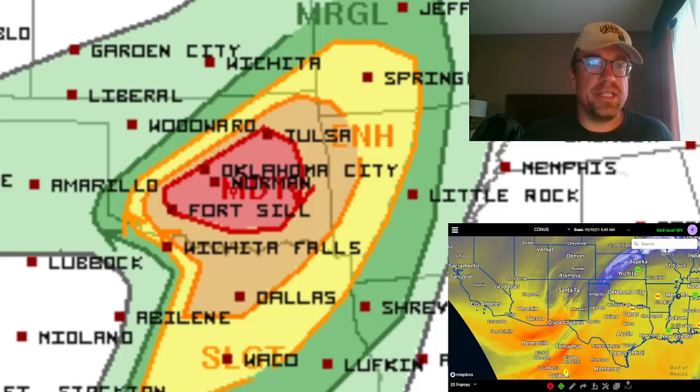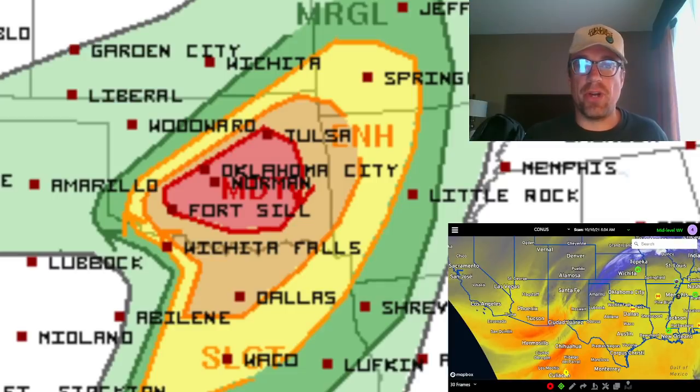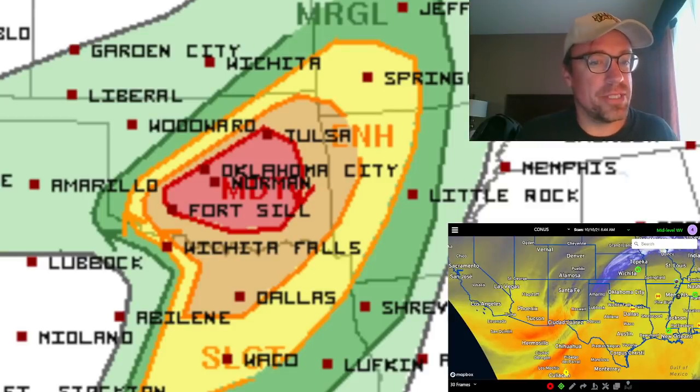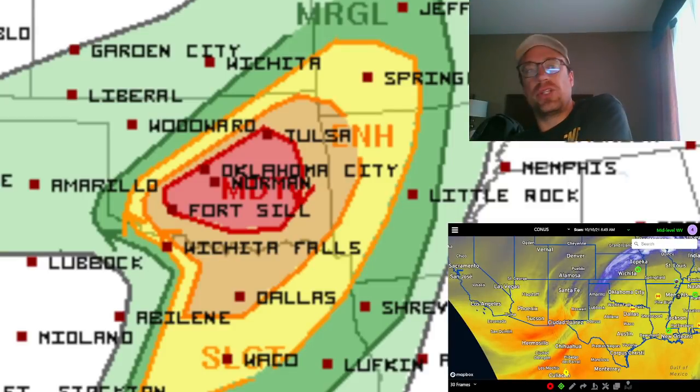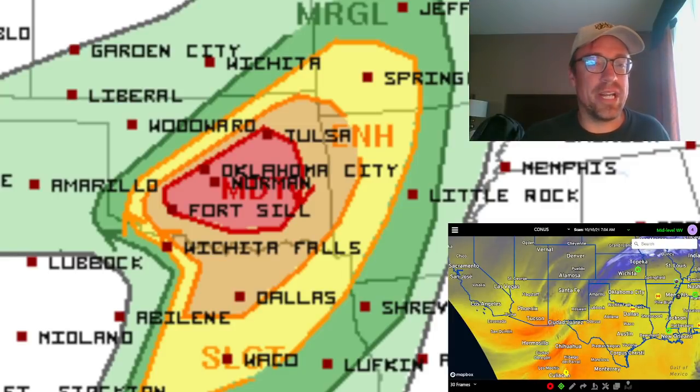Good morning, everybody. This is a live emergency briefing as a moderate risk has been issued across western through central Oklahoma. That does include the Oklahoma City metro. This is definitely the most substantial October tornado setup in Oklahoma that we have seen, or at least fall season outbreak, since October 4, 1998.